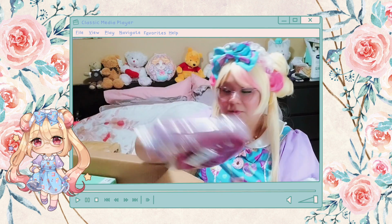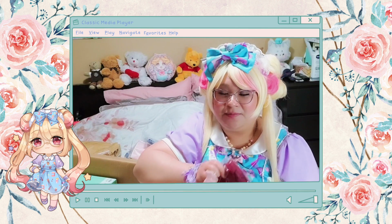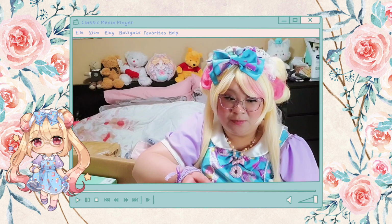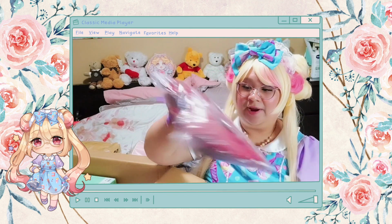And then I also got another Little Dipper bolero. If you watched my cardigans bolero video, I have several of the Little Dipper boleros in different colors, and this time I added one in red.